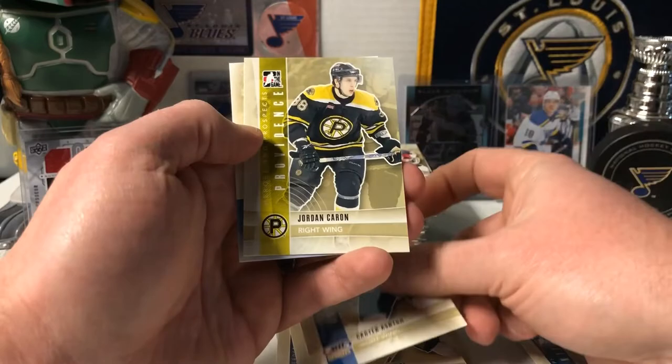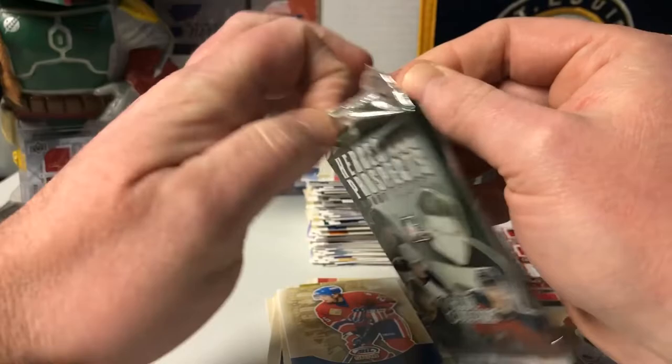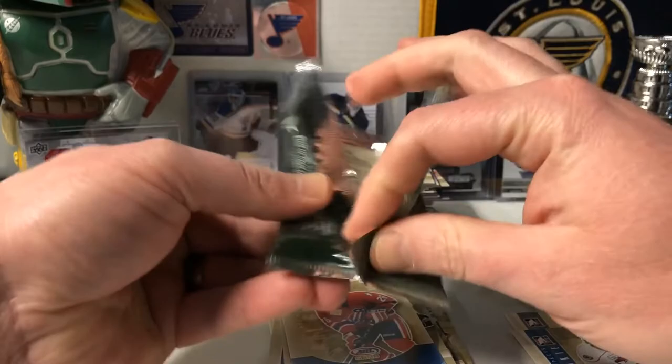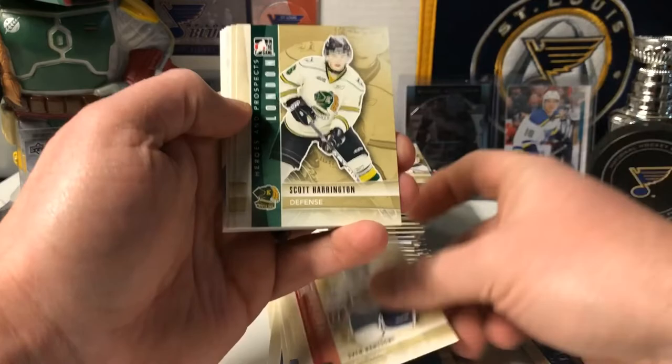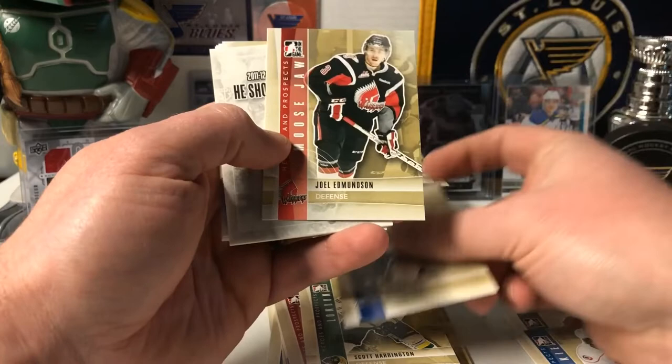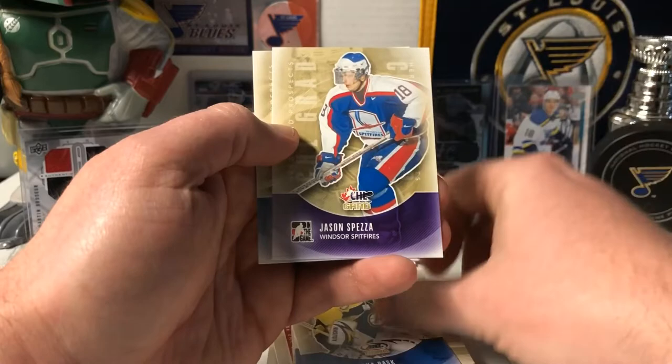All right, final pack of 2011-12 Heroes and Prospects from In the Game. I am pretty impressed with the product. I may have to go find some more of this stuff. This box was loaded, honestly. There's Sven Bärtschi, which is another great hockey name. Scott Harrington, Stuart Percy. Hey, Joel Edmundson. That's cool. He's a defenseman for the Blues, too. 1 point. Michael Grabner. Tuukka Rask. Jason Spezza. And then Ryan Ketzler.